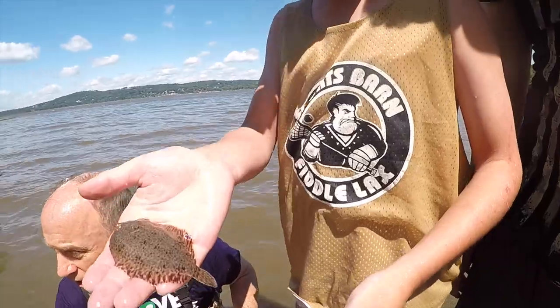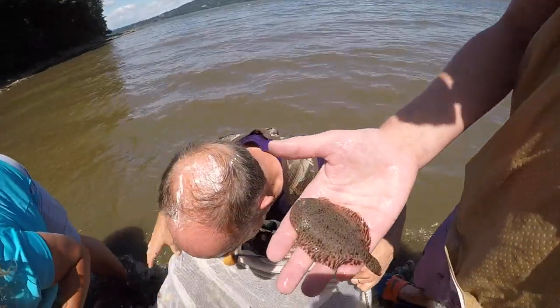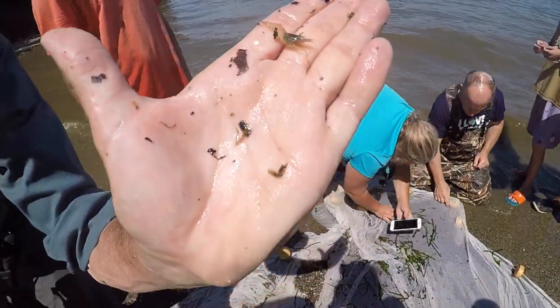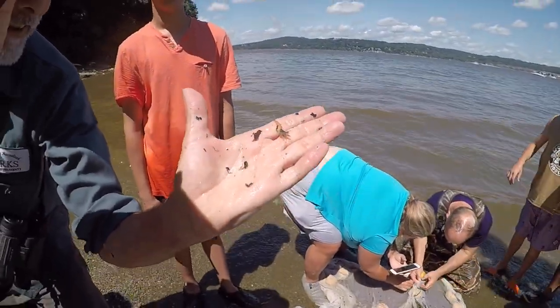But can I see that? Is it a hog choker or a flounder? Aiden, hog choker or flounder? Well, yeah, hog choker is a type of flounder. I haven't seen one in a while. Well, I haven't seen a shrimp in a while either. At least not boiled.